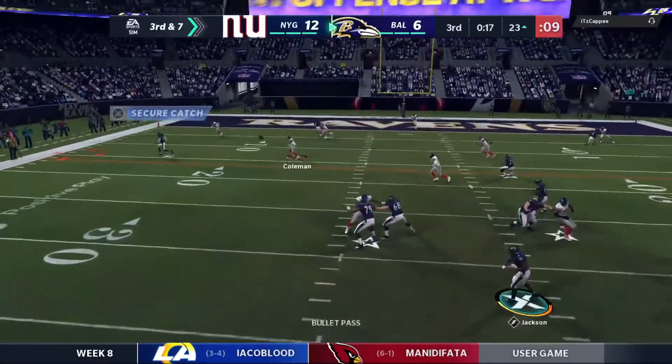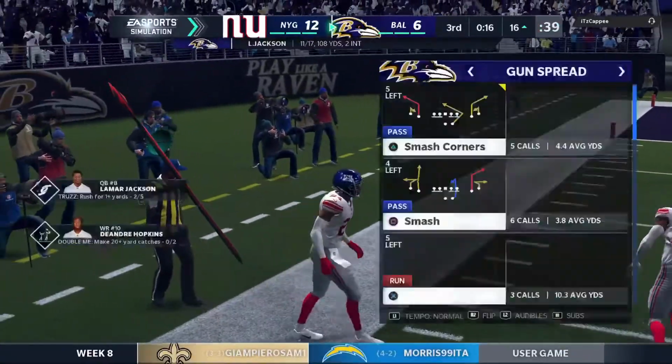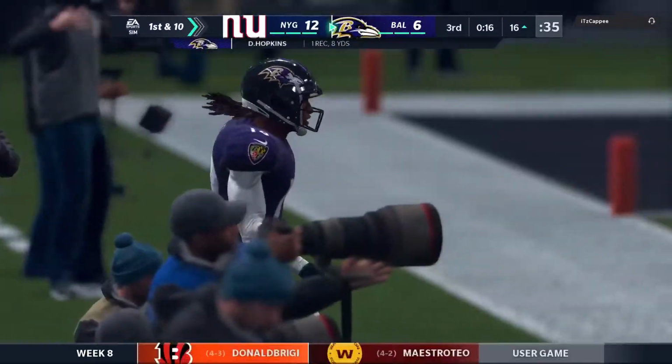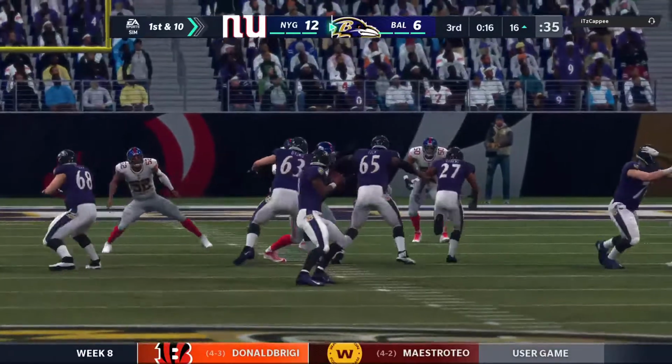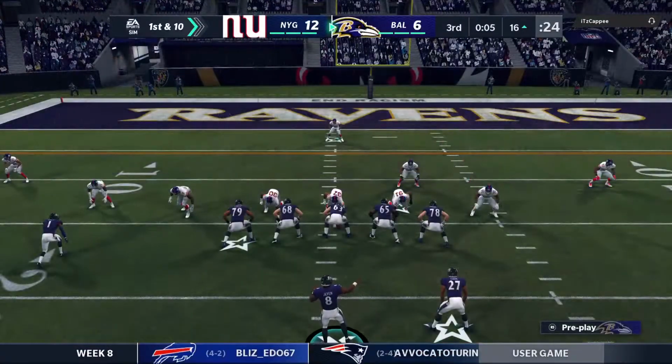From the gun, Jackson. And he's got the completion to Hopkins. And he'll go out of bounds in the red zone just inside the 20. That's his first catch so far. They've held him under wraps, but he's got a first down there at the 16-yard line.